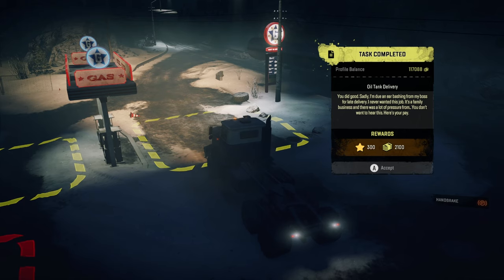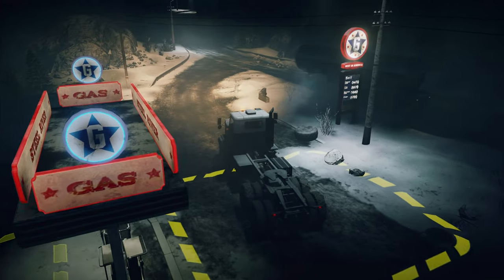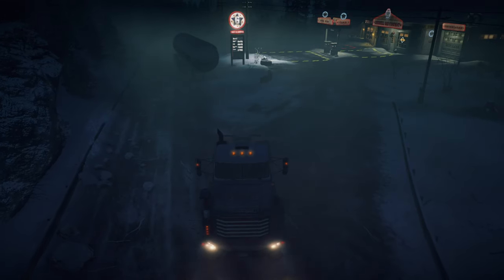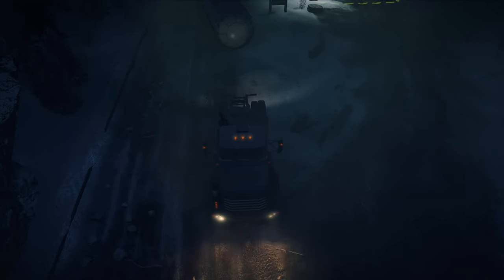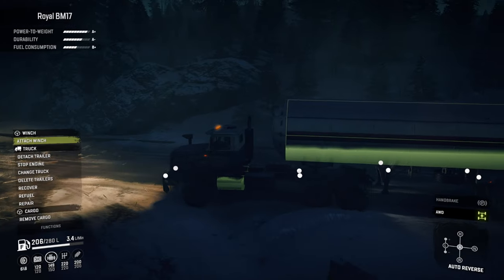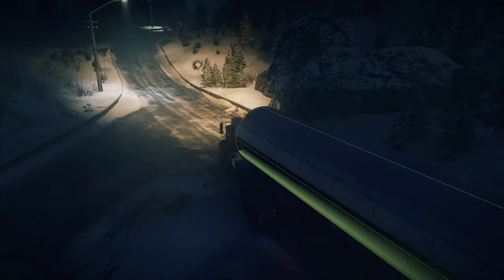There you go, $2,500 for that. $117,000. I mean, we've got a lot of money still to make here. We don't need to focus on the cash. We need to focus on the fuel, because we've got no fuel to make. I'll refill myself fully, and that still leaves us with over 1,000 in there, so that's not too bad.